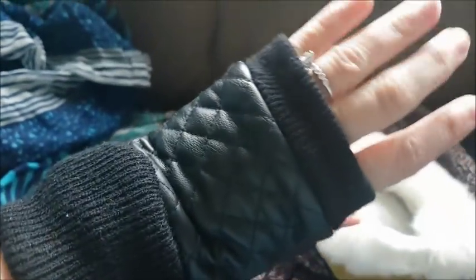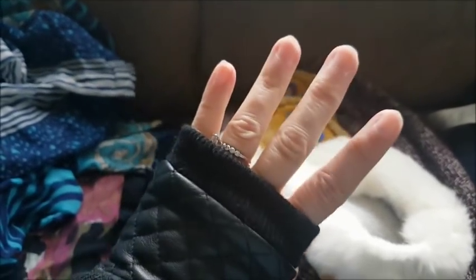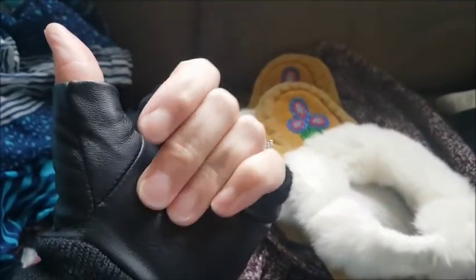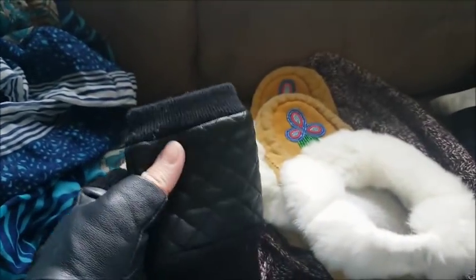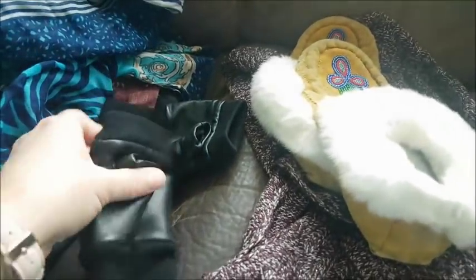So, yeah, they look like this. I like the style of them. I get compliments on them. I can still use my phone easily. My this part might be cold, but my fingers, I still like driving with them. But yeah, I love these. Oh, wait, they're hot. My hand is getting hot in this.